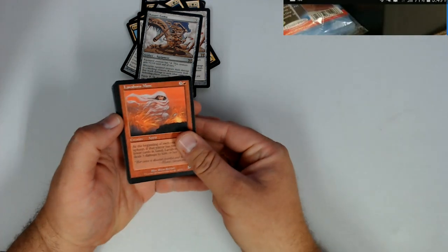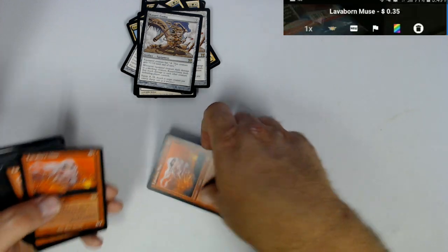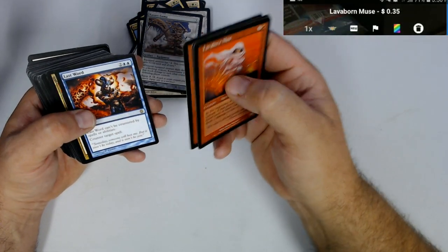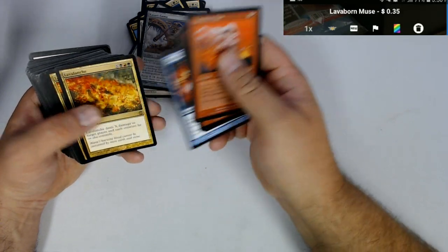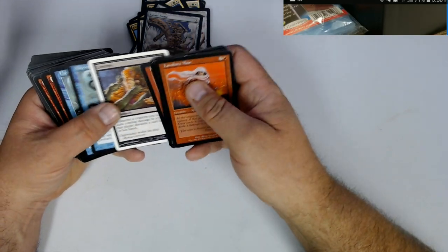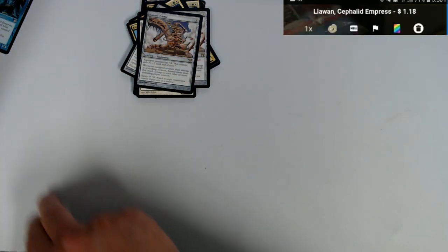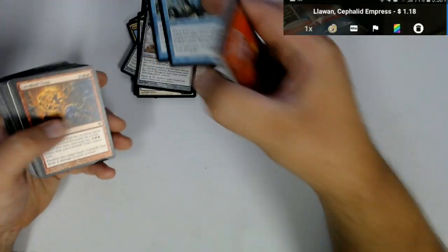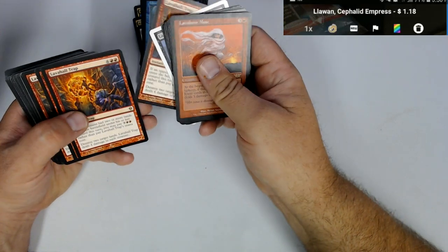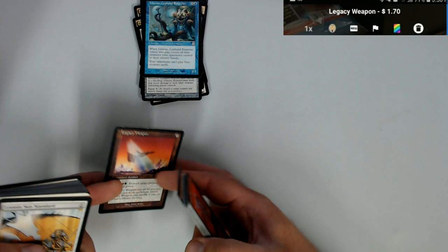What letter comes next? I'm not sure. Apparently it's L. Lavaborn Muse, I don't think is a big card. Yeah, it's really not. The Grim Lavamancer, that's the good one. Last word. I don't think so. Lava Lance, no. Last Stand is a no. These are nothing big. The Lawan Cephalid Empress. I'll check her. Yeah, I did that. Lava Ball Trap. I don't think so. Legacy Weapon. It's a cool card, but I don't think it sees much play, but it's still $1.70.